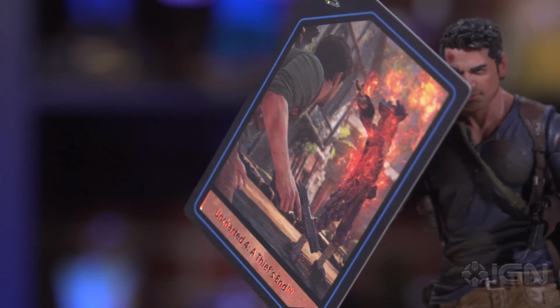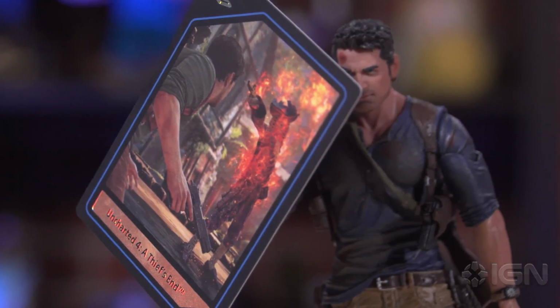You know what? I want to get one for Beyond. That would be awesome. What if we had our own card? That would be super cool. Then I wouldn't be sad anymore. I don't think that's true.